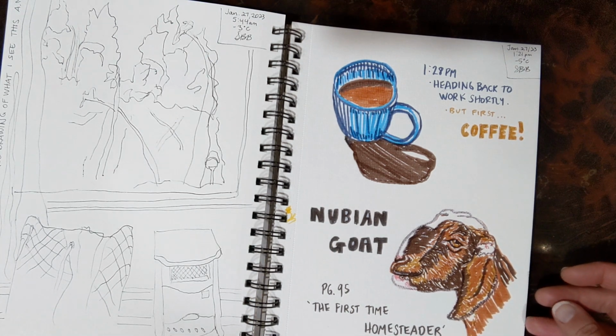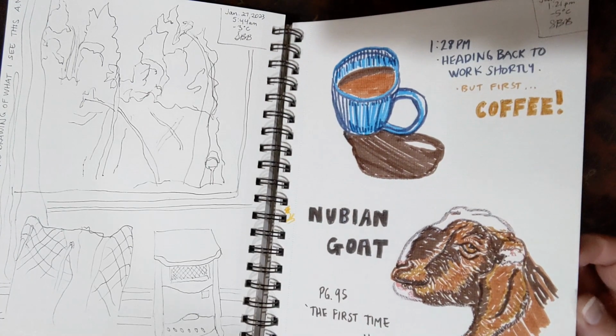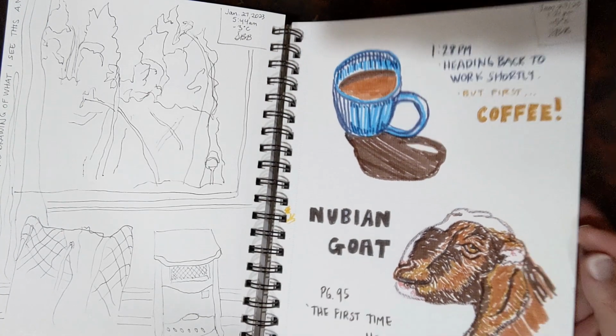I just thought that goat was so wonderful. I think all the animals there are wonderful.